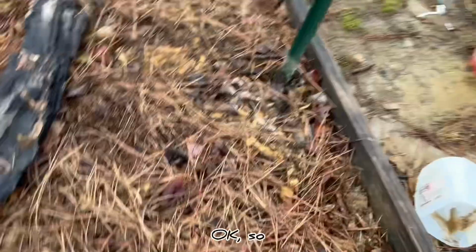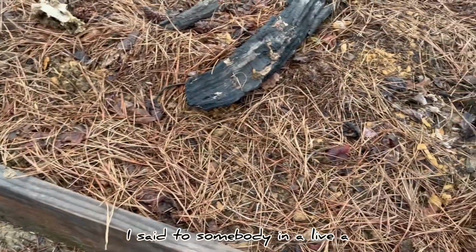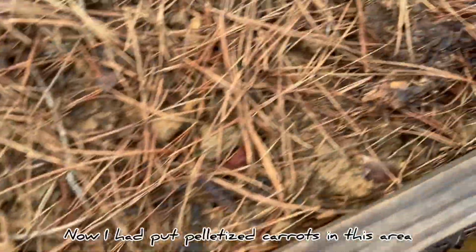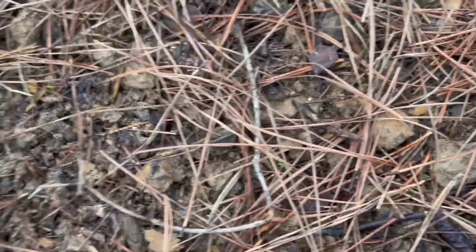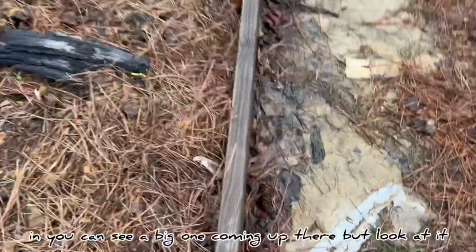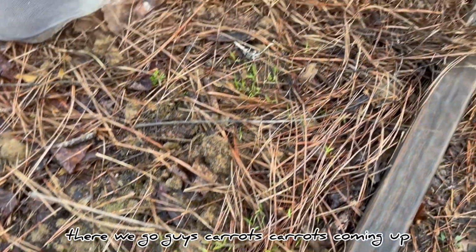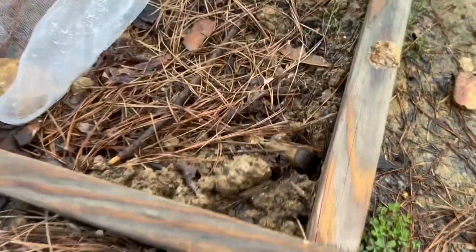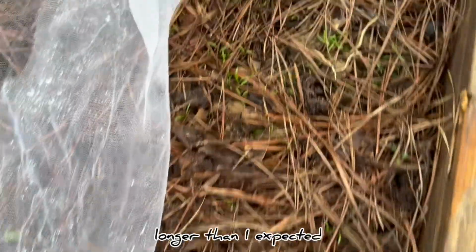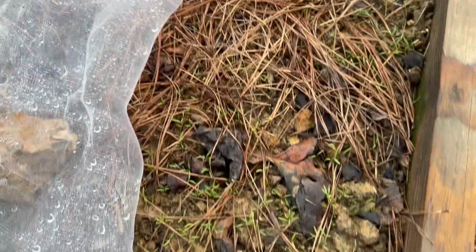Okay, so I said to somebody in a live a while back that our carrots didn't come up. Now, I had put pelletized carrots in this area, and there's only a couple that came up, like right there. But on the other side, where I didn't put pelletized carrots in, you can see a big one coming up there. There we go, guys. Carrots coming up everywhere. So I did plant them at the right time of the season. They just took a little longer than I expected. But we have carrots and we have lettuce there.